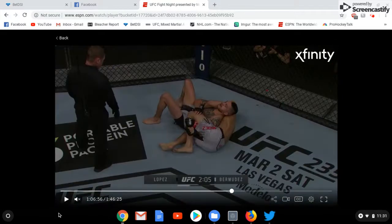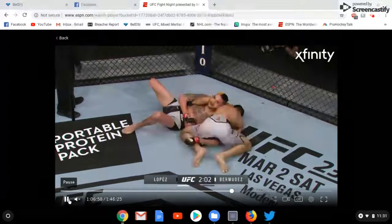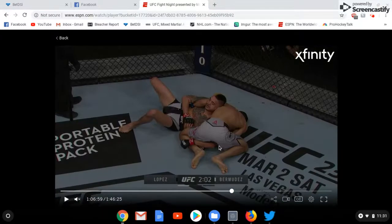So he sort of shoots his hips there, you can see. And one thing that'll be helpful to notice here is the red gloves are for Benito Lopez, the blue are for Manny Bermudez. He tries to do that, realizes it isn't there, and he's going to come up. Now again, this elbow right here, if he can control the elbow, he can get the crucifix position. If he can't control the elbow, then it's not really going to be that easy to hold. So for him, if you want the crucifix, that's what you're going to go for.